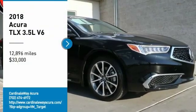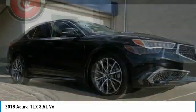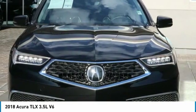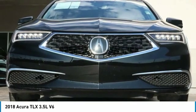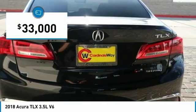Take a ride in the 2018 Acura TLX. The Acura TLX impresses drivers with its nimble handling, great fuel economy, and long list of high-tech features. It comes with an extremely quiet interior, spacious front seats, and smooth ride quality, and is priced below $35,000.